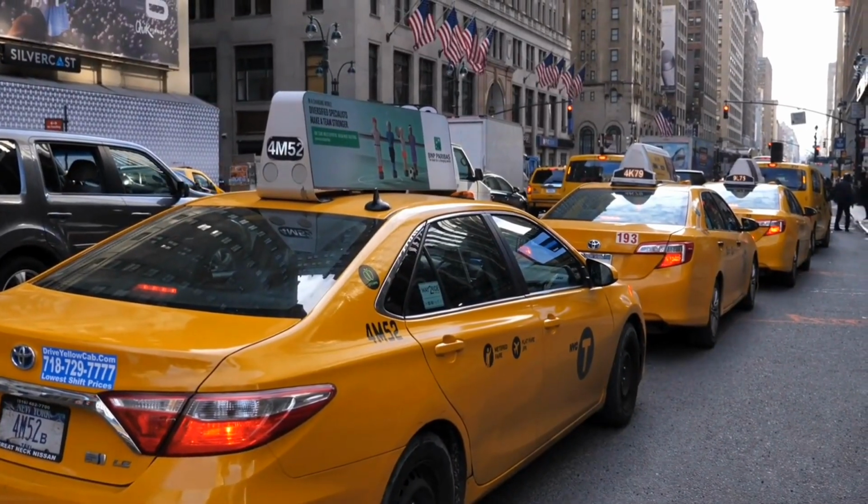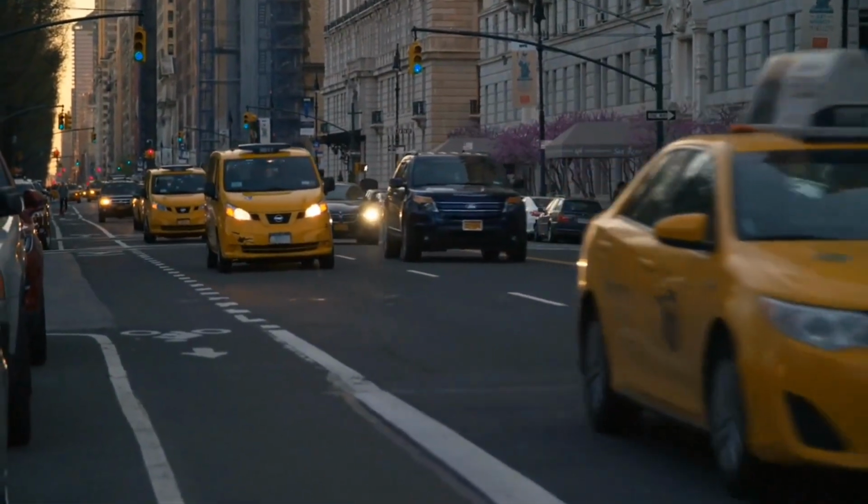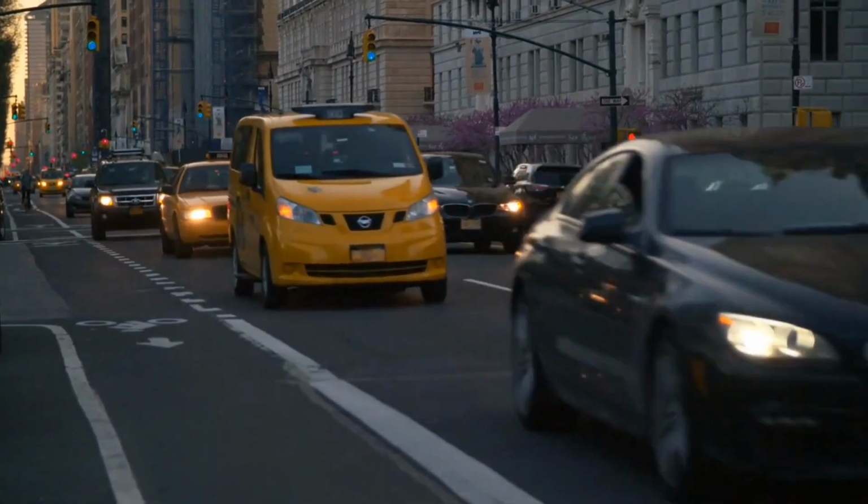Let's talk about taxis and rideshares. Uber and Lyft work great in New York. Yellow cabs are everywhere too. For short trips in Manhattan, expect $15 to $25.